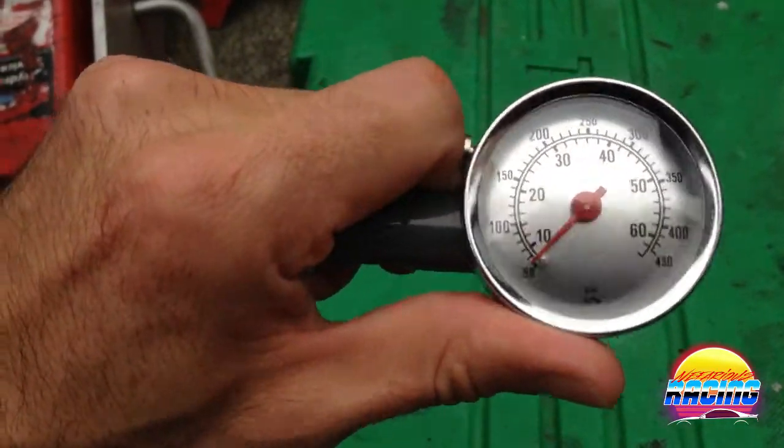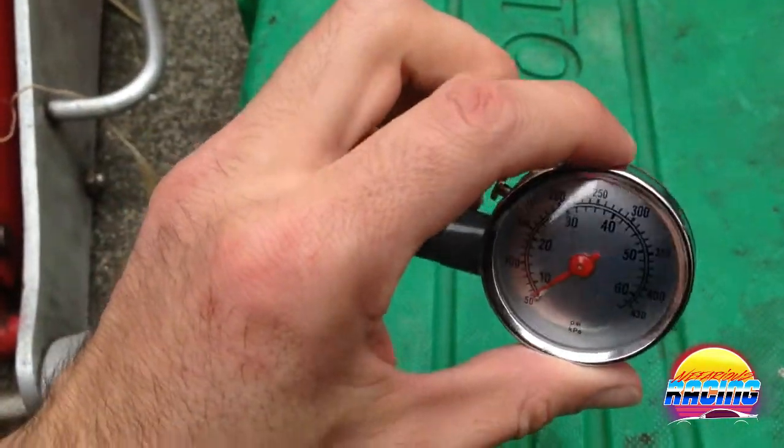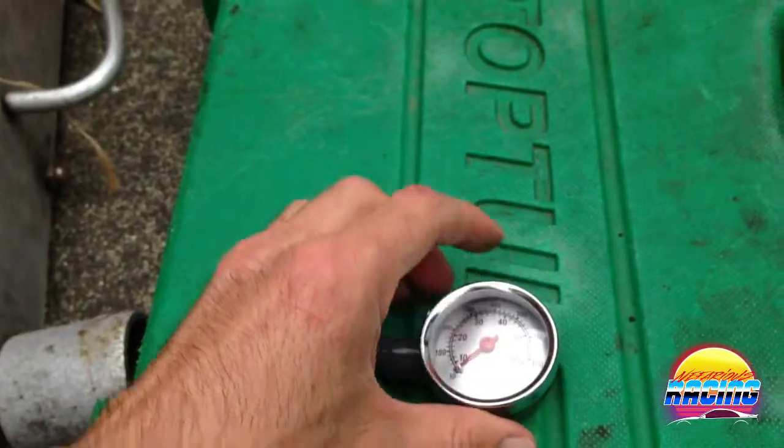It's more to help your handling and your grip, but it's handy to have. They cost like $5 or $10 to get one, so you may as well have it. So I always take that with me as well.